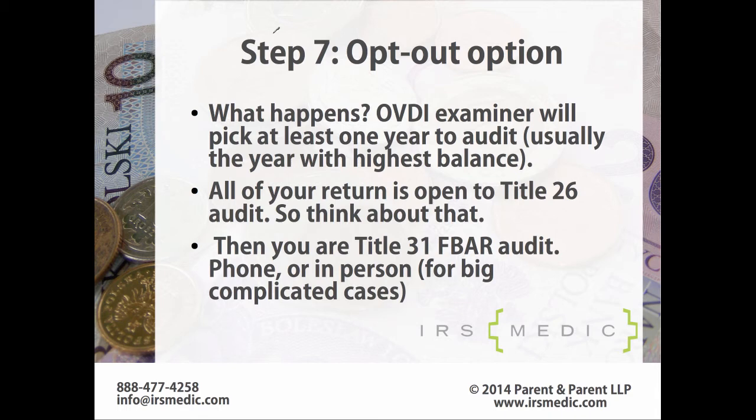So what happens is your entire return is open to audit. So this is what we like people to think of, is that even if they have great opt-out facts, does it make a lot of sense to opt out when domestic income as well will come under scrutiny? Now, if you're a W-2 employee, you probably don't have a lot to worry about. But if you have a lot of passive rental income, is one example.